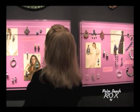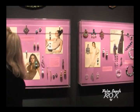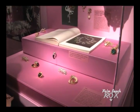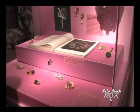As far as QVC goes, a lot of the items are made specifically for them, and they're volume price, and they're made really well quality. And things like the Duchess, the Kate Middleton ring that Prince William just gave her. They've sold 45,000 of those rings on QVC. Oh my gosh. It's incredible.